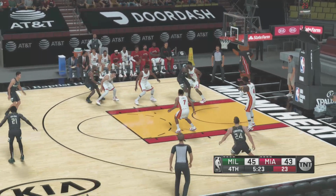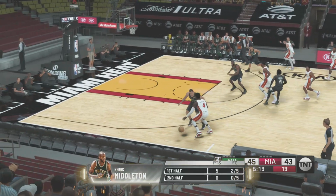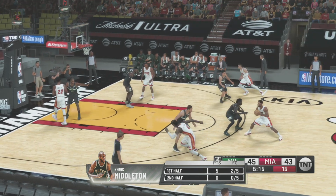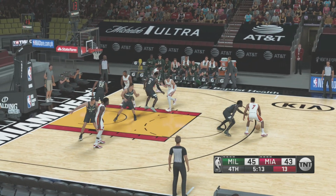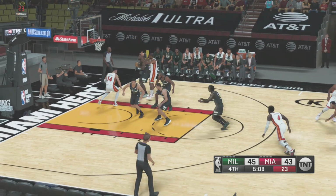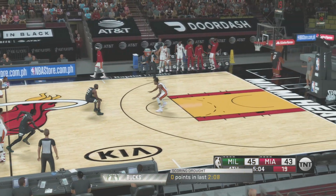Butler against Middleton. You know, even though they're on top in this one, you'd like him to be better out there because he's capable of being better. It sure would make things a lot easier, too. Now here is Lowry. The shot by Butler, nobody around. That doesn't go in. Had a chance, though, to take the lead. And so Allen will bring it up for Milwaukee.